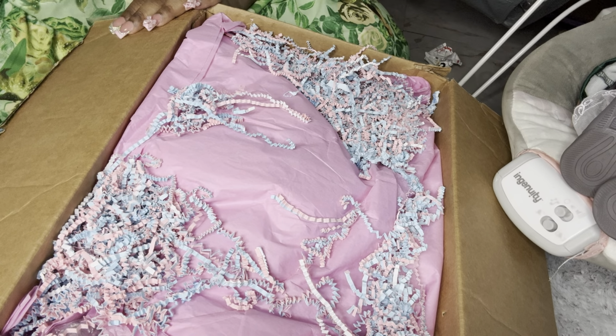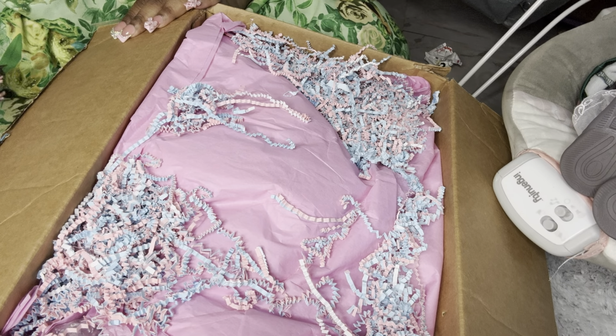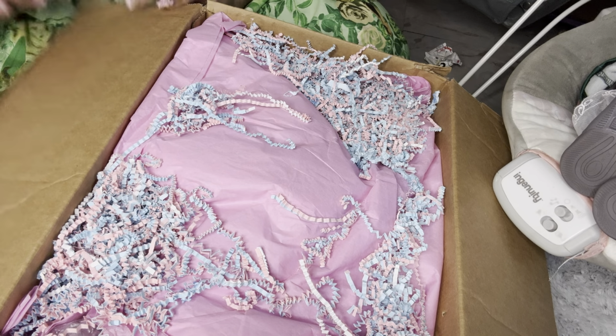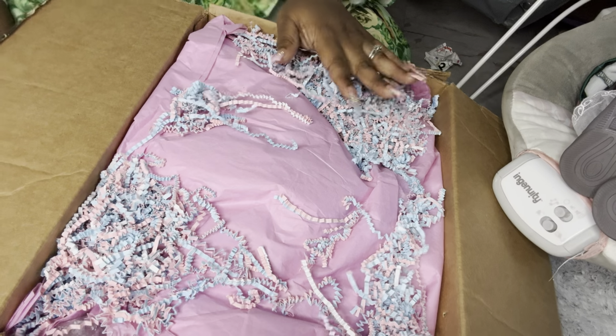And I'm boxing up two boxes for the raffle winners. I picked two winners. One person got a preemie box and one person got a 0 to 3 months box. So I'm currently working on the preemie box. I have a couple more items that I still have to put into her box that I'm waiting on because I ordered them.